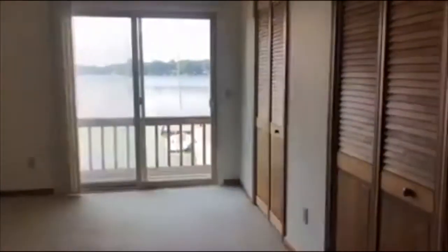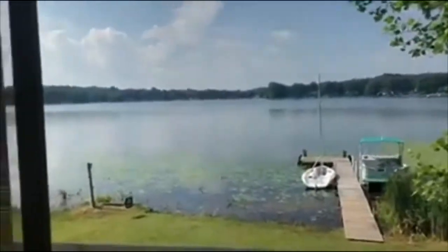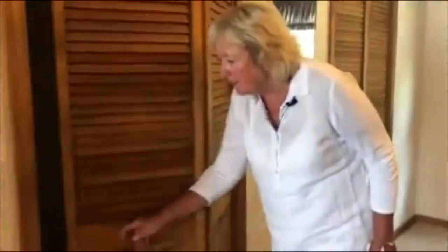All right, I'm going to show you the upper level of this Clear Lake home. We've got a loft area here that could offer additional bedroom space, ample closet space with a beautiful view of the lake, a deck overlooking the property. Okay, we have a half bath here and another full bedroom with great bunk bed space and great closet space here.